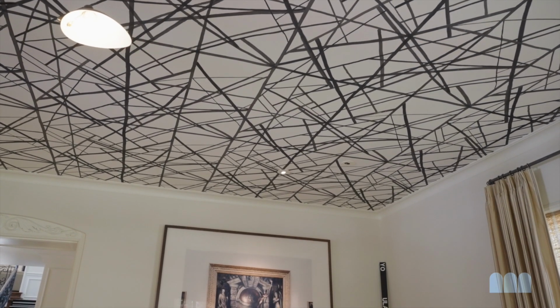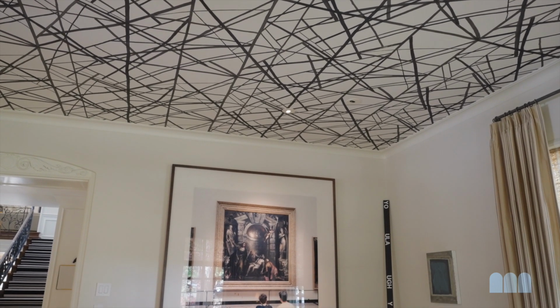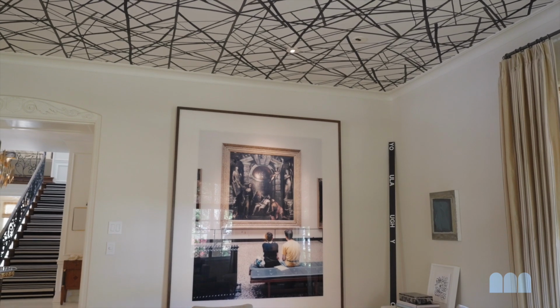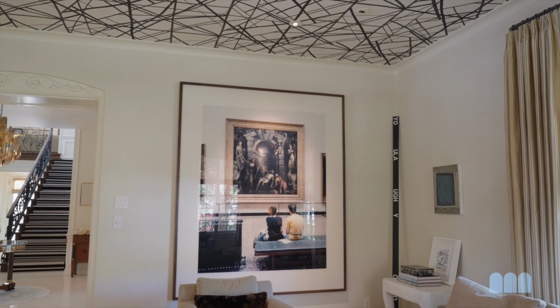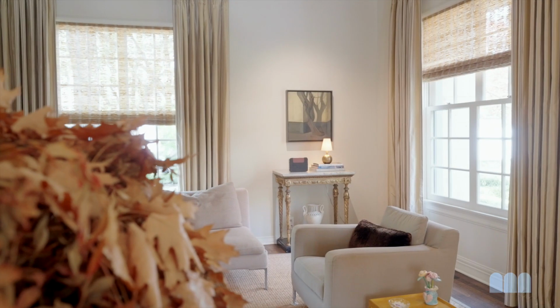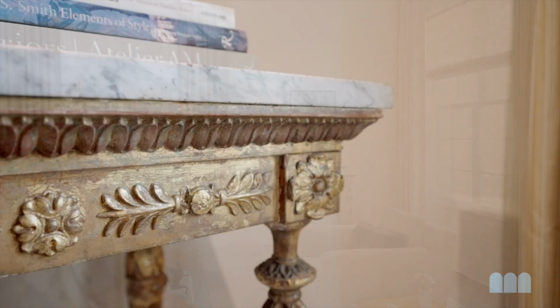On the ceiling in the formal living room is a striking black and white wallpaper, and a large Thomas Struth photograph is a focal point. The elegant Gustavian console in the corner is a special family treasure.